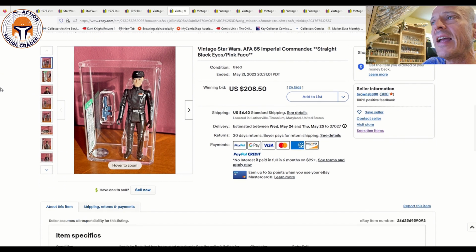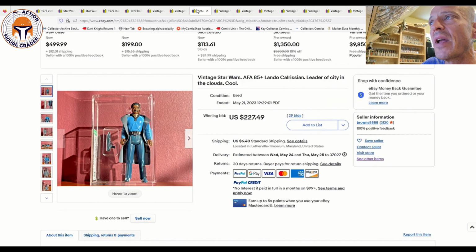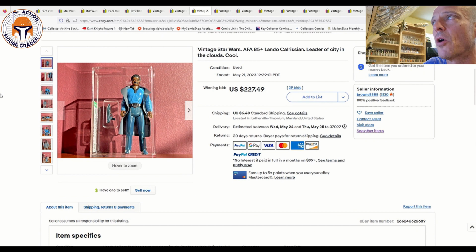Here was an AFA 85 Imperial Commander. This one has the straight black eyes. There's curved eyes, there's a wide face, a narrow face. I can't keep up with all the different Hong Kong variations for the Imperial Commander. But it was an AFA 85. That one sold for $208.50. That seems to be right in line with market.